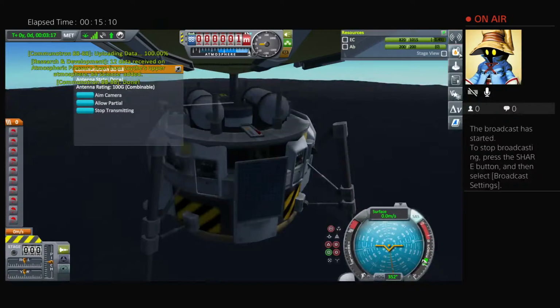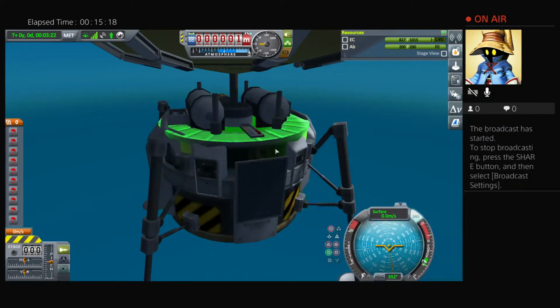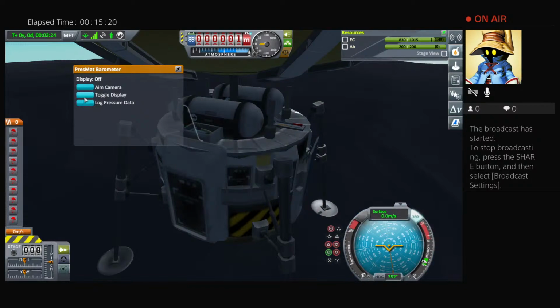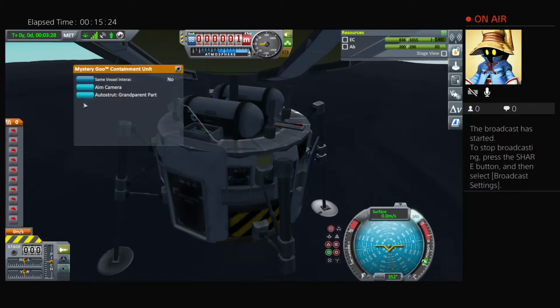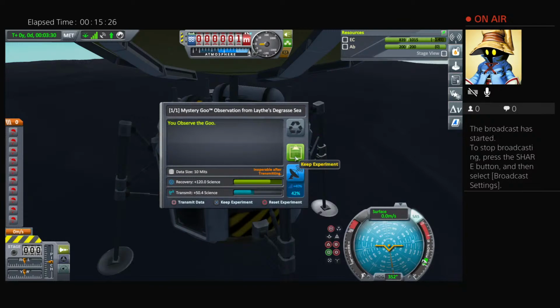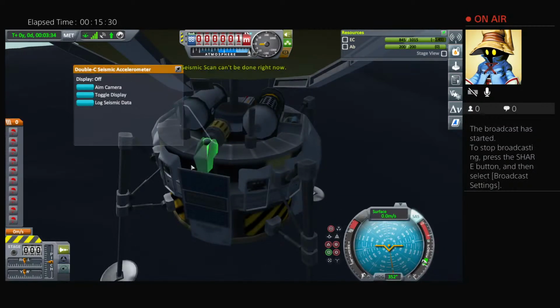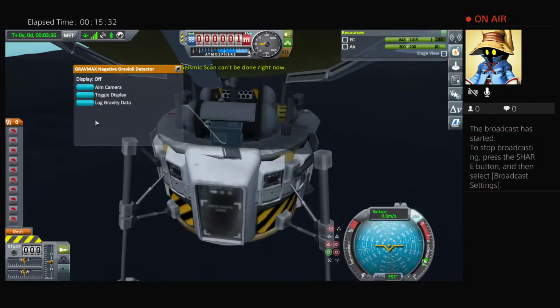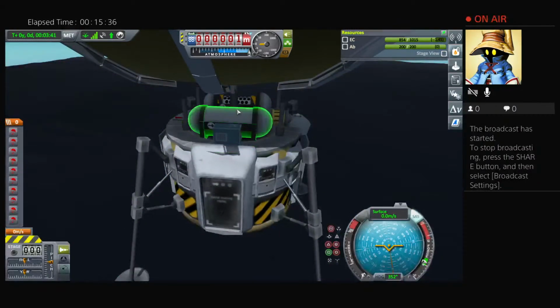Let's check our energy. Alright, so all that's done, so now we can get this splashdown data. Let's log the temperature. Then we'll get the barometric pressure reading. We should have grabbed a mystery goo from the upper atmosphere. Forgot about that. Whoopsie. Let's grab that. Let's get the seismic data. It won't let us do it since we're not on land. We should be able to get some gravity data though. And that'll wrap up all that.